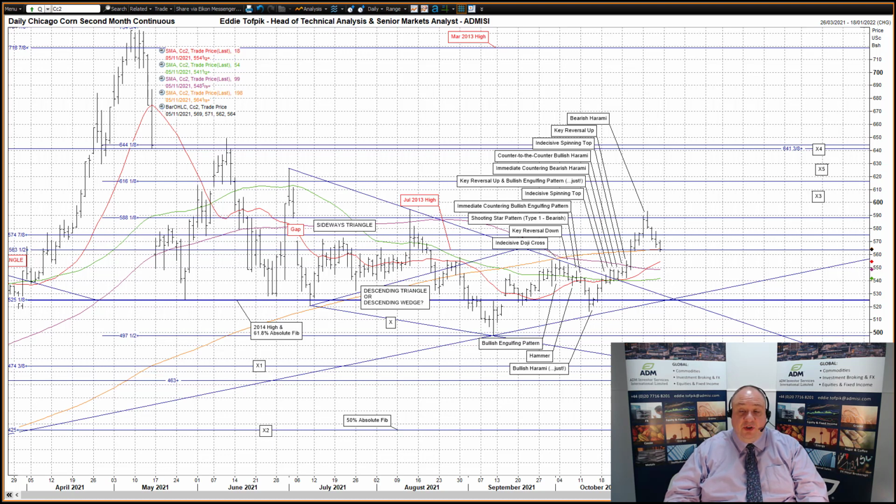This had a potential target X on the downside in the 509 area, which was achieved 8 weeks ago. Meanwhile, the descending triangle, utilizing the same June to date downtrend on the top side, but then had a flat base made up of the previously mentioned key combination of the 61.8% Fibonacci line at 525, which is also the 2014 high at the same level.